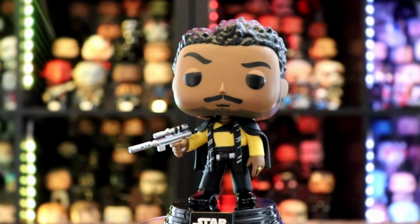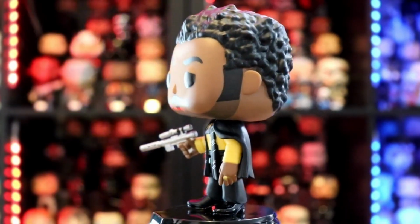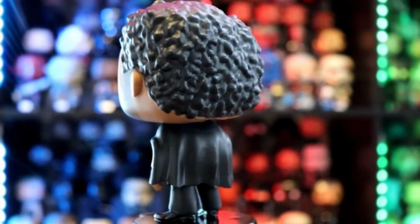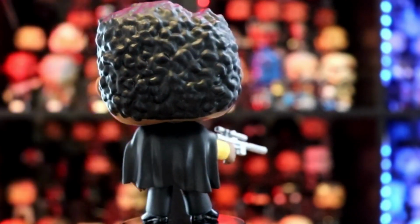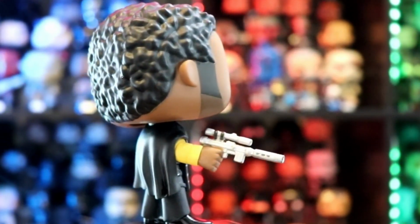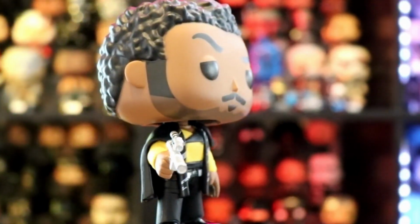Number 240, Lando Calrissian. Definitely nailed this Pop perfectly with the trailer. Yellow shirt, which we most likely will see throughout the film. Black pants, dress shoes. This guy is partying like a rock star. Here's his blaster. I'm loving the accessories with the cape and the scarf. They even threw a little ring on his finger.